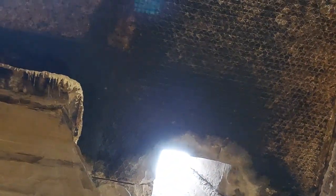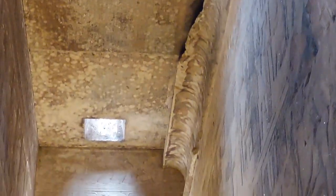So we have three crypts, two underneath and one up there. So let's split into three groups. So I want 10 people. 10? 10 this way.